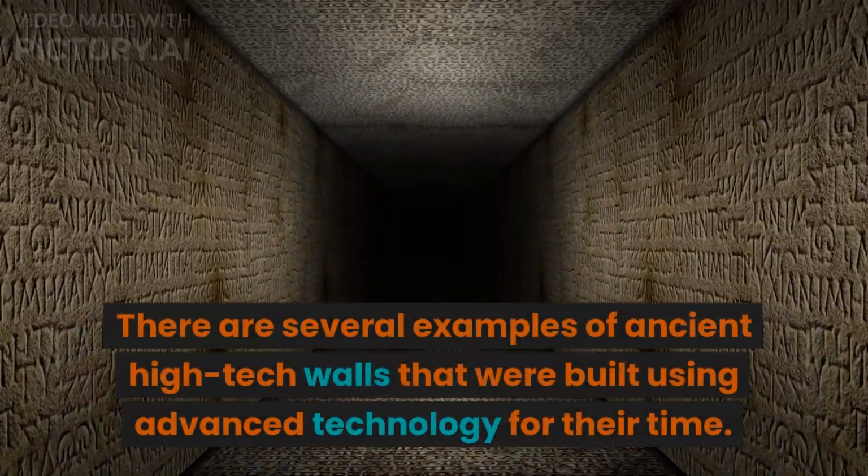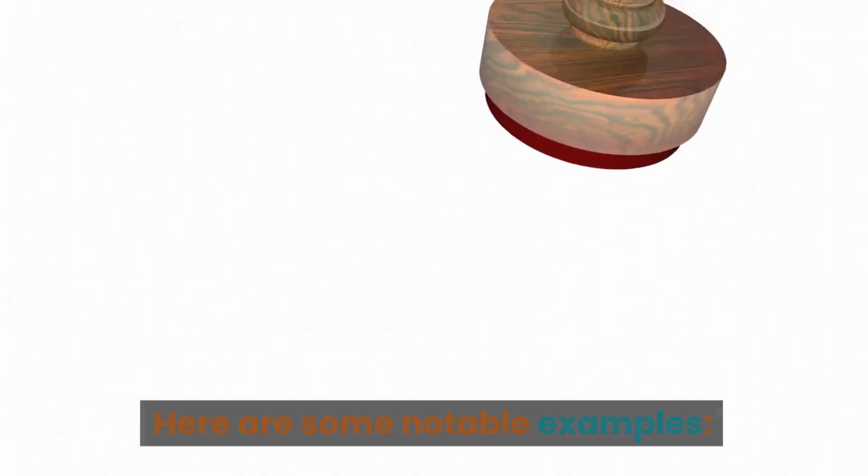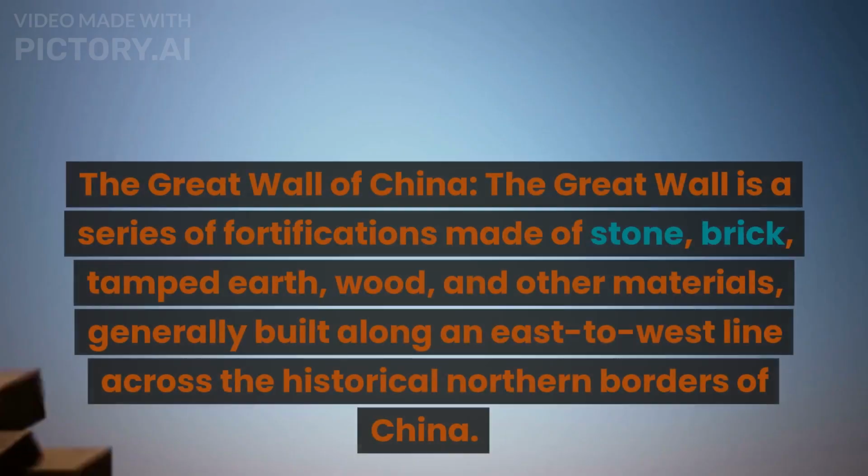There are several examples of ancient high-tech walls that were built using advanced technology for their time. Here are some notable examples. The Great Wall of China.